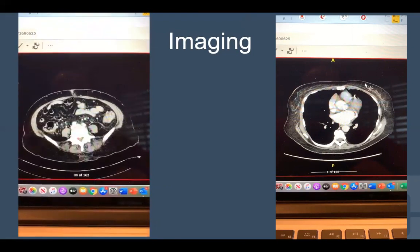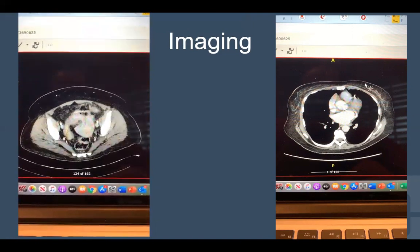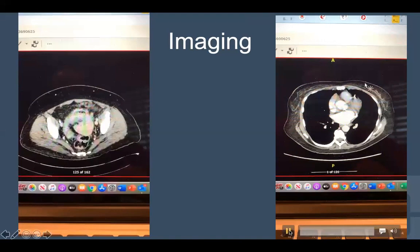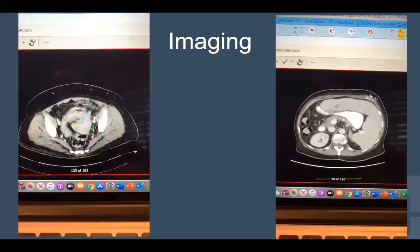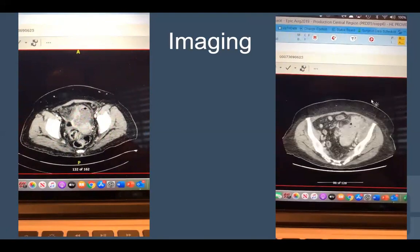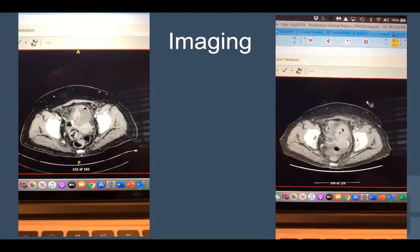As we approach the left lower quadrant, there is a significant inflammatory process, with an obvious contained perforation with abscess formation, and that abscess was drained twice. And then on the right side of the screen, you can see that she's actually lost some weight. You can see the difference in the amount of abdominal fat on the right, with some weight loss and a persistent inflammatory process in the pelvis that looks quite involved.